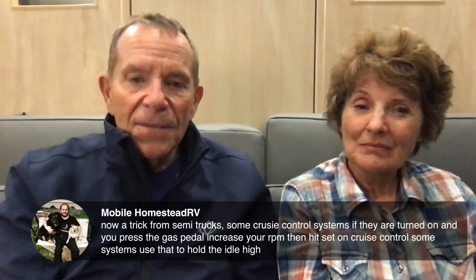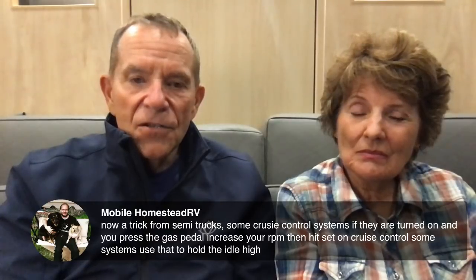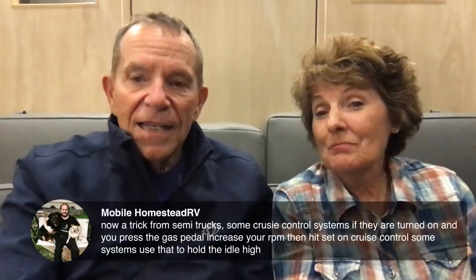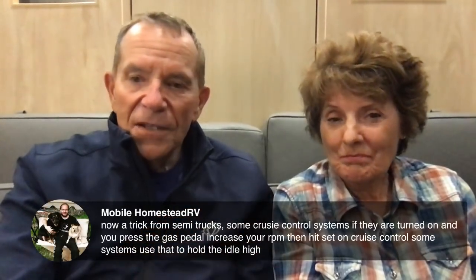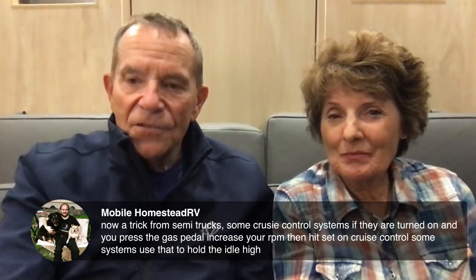Now a trick from semi-trucks. Some cruise control systems, if they are turned on and you press the gas pedal to increase your RPM, then hit set on cruise, some systems use that to hold the idle high. I think he's back to that question we talked about, the idling. On an RV, on a Sprinter, you don't really have to worry about that.